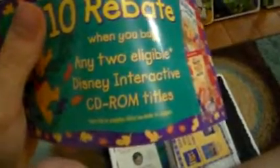Okay. Let me show you some more coupons real quick. Here's a $10 rebate for the Disney Interactive titles on CD-ROM. Here's the $10 rebate coupon from Disney Interactive, and you check the box next to the following Disney Interactive titles that you have purchased.